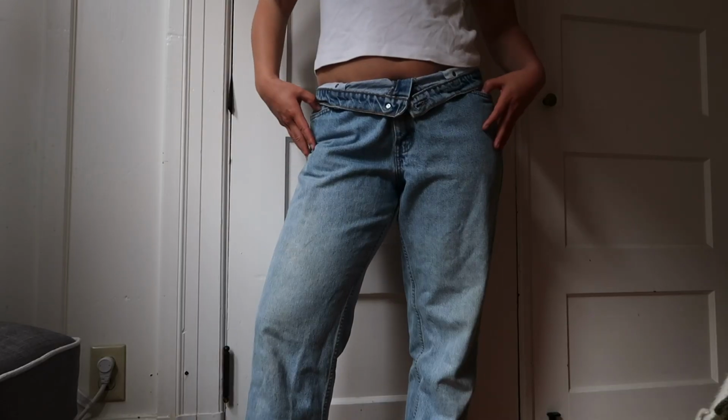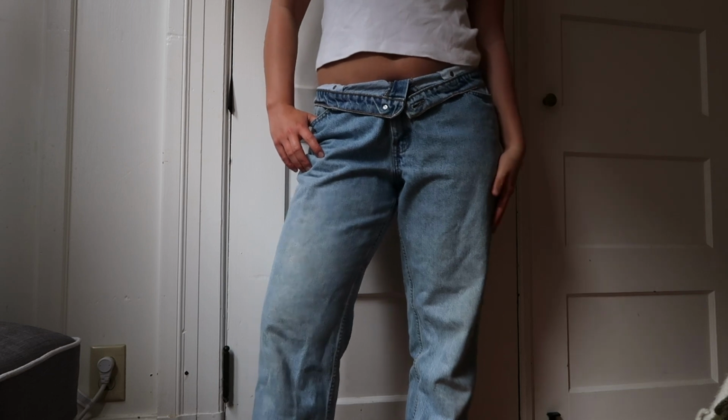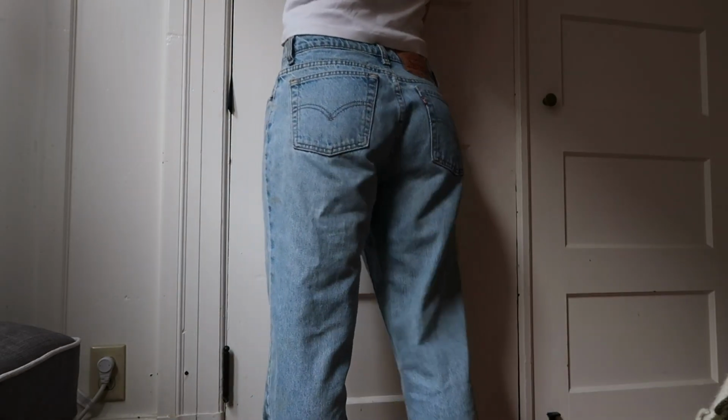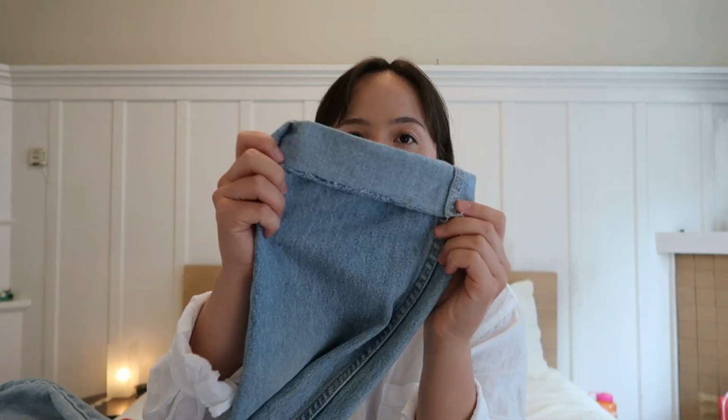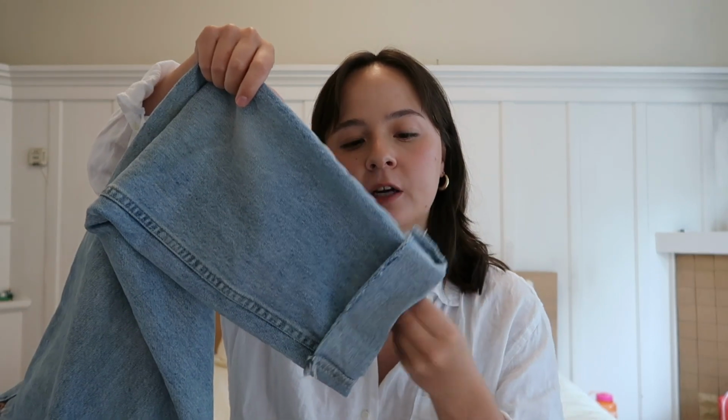They were super long on me, but I liked how they sat on me when I put them on. They are low-waisted on me, very baggy, but I like how it made my butt look. So I decided to get them even though the length was incredibly long. And what I did was when I got home, I just cut the bottom off and I folded the bottom to create this little cuffed bottom situation. I think they look way better. That's kind of a trick that I like to do.